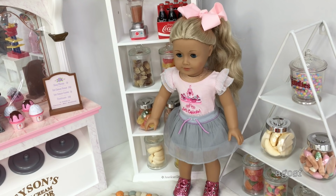And she's wearing pink sneakers, so I decided to pick these really cute pink glittery ones. So I know it's not exactly like the outfit she's wearing, but I tried to pick something pretty similar and I feel like it still suits the candy store anyways.